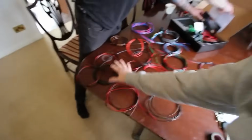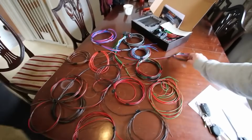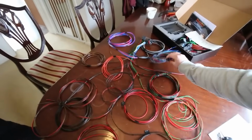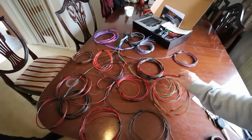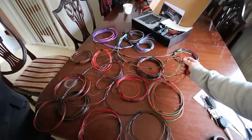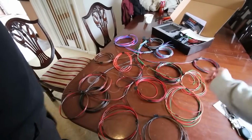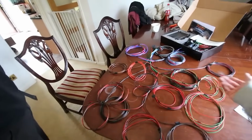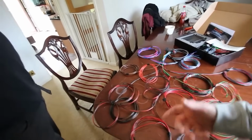Yeah, so that's pretty much all the loom as far as we can get in terms of bunching off all of the bits. This is all redundant at the moment, but we've got, I don't even know what I'm looking at now. I think that's shift light and that's boost controller. So each bit we can work out and then offer it all up in the car. And then we can start cutting it back to where it needs to go. And then we can sleeve it and put the ends on it, I assume. Simple as that.